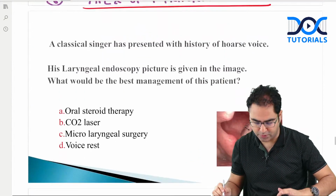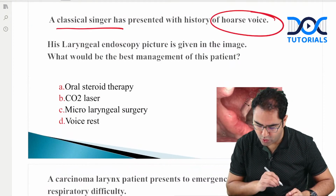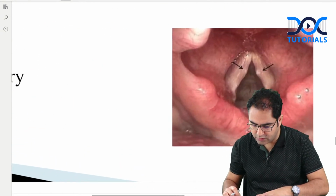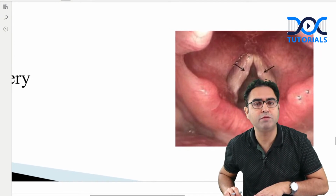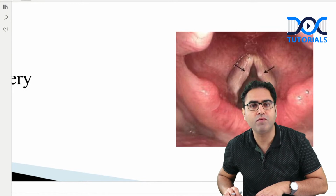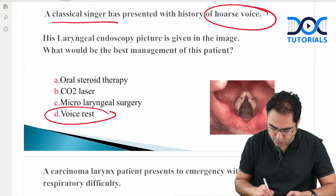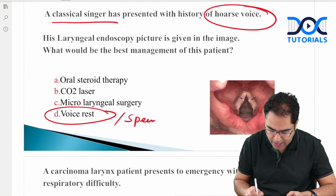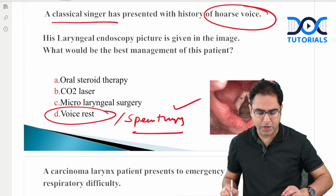Old MCI question. Beta. A classical singer has presented with the history of hoarse voice. The picture is given over here. Please look at this. This is a case of vocal nodule, also called as singer's nodule, which are always bilateral and seen at the junction of anterior 1/3 and posterior 2/3. What is the treatment of vocal nodules? Voice rest or speech therapy? I will never mark surgery for a vocal nodule, beta. Okay, voice rest or speech therapy, beta.